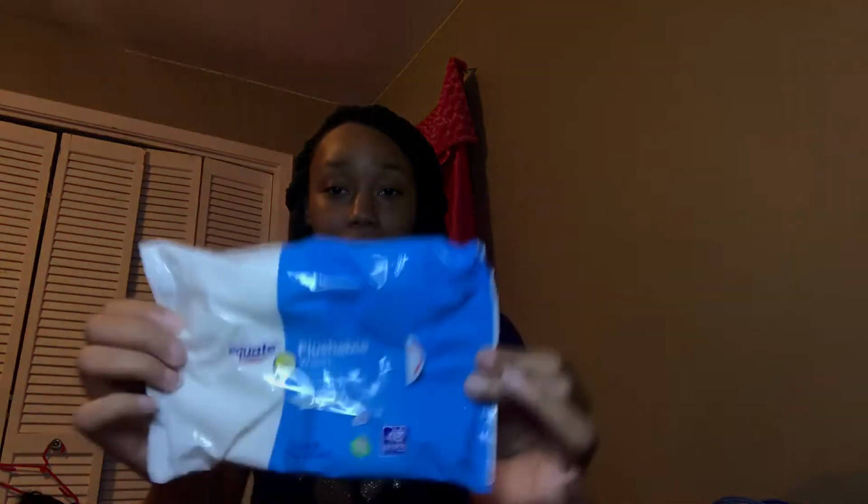Another thing I have in my emergency kit is flushable wipes. Now these are unscented flushable wipes. This pack comes with 48 wipes. You do not have to get this big pack of wipes. They have smaller travel size wipes at Walmart. You just go to the travel size section. They have everything you need that you can just get and put in an emergency kit so that everything will fit. But you need wipes just in case something happens.